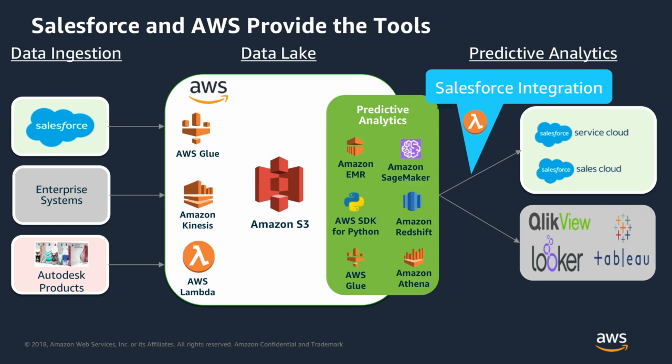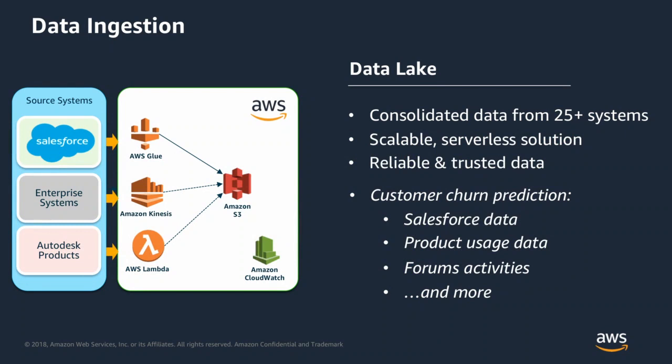So let's dive into a little more detail on each of these steps. For data ingestion, in terms of Salesforce specifically, we used AWS Glue to pull the data from Salesforce and store it in AWS S3. In terms of AWS, we basically consolidated data from 25 systems. It offers a solution which is serverless, scalable, and reliable. We don't need a big data engineering team that keeps configuring all the solutions, because we use serverless tools like AWS Glue.